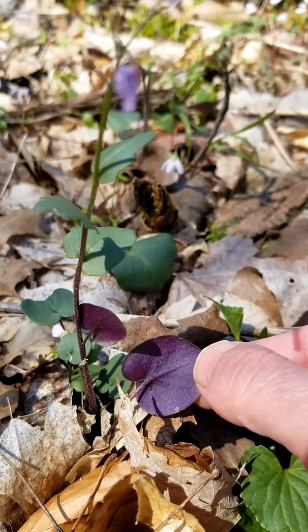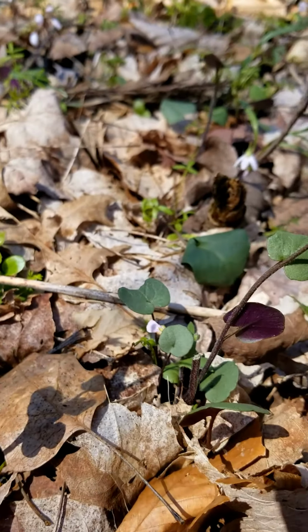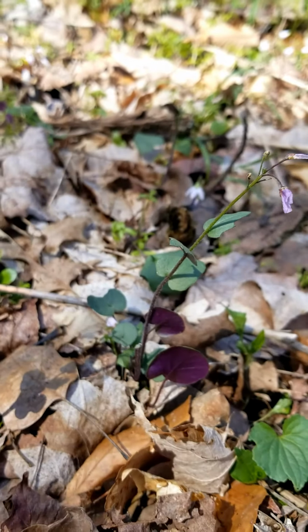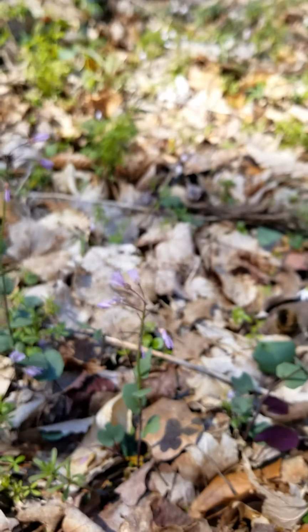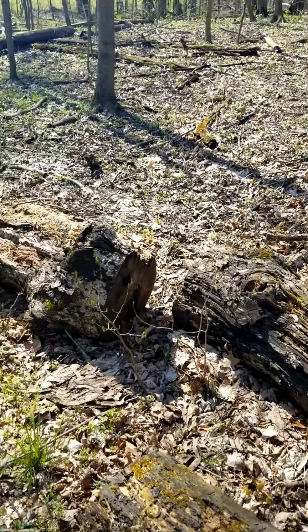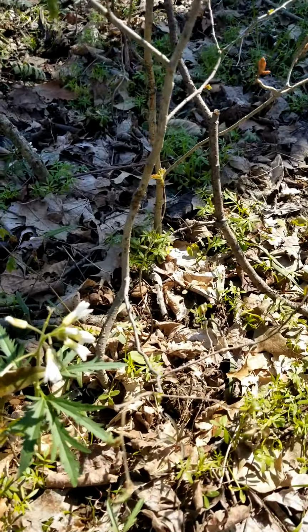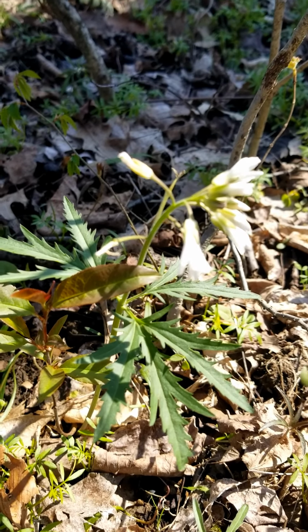And if you look, the underside of these leaves are gorgeous purple. Here's the upside. Now that purple looks like it fades to the upper leaves of this plant, but it just goes to show you can always learn new things when you're out in nature. So I'm going to keep going and find some other flowers. Okay, I see another one to look at a little more closely. All right, let me try to get it in focus for you.